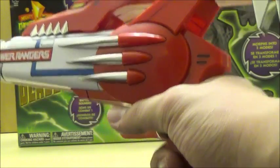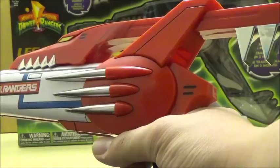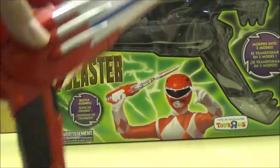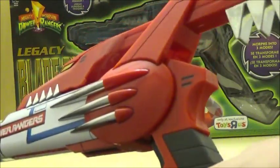But if you do it faster, so you can see it repeats at actually the same speed that you activate the trigger. So that's actually a really cool ability it has.